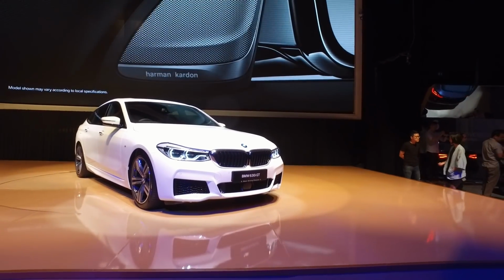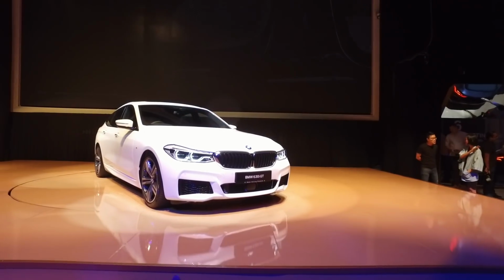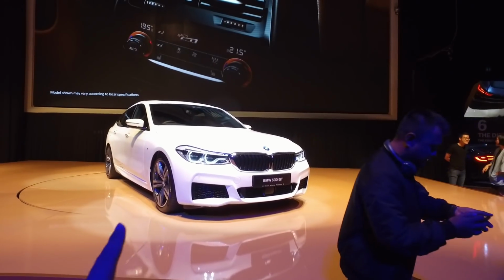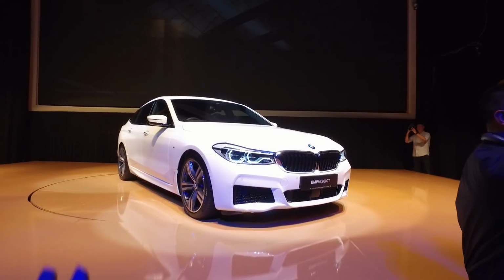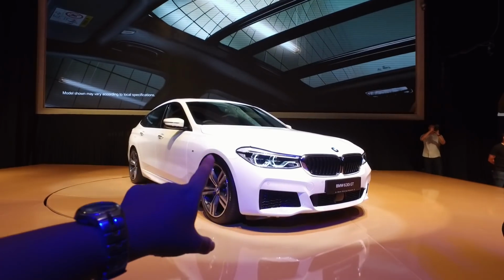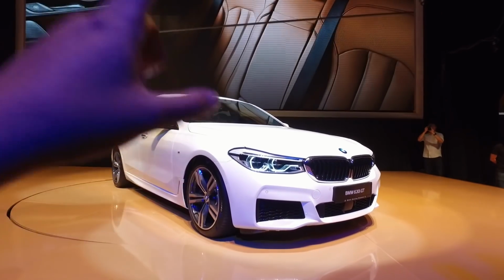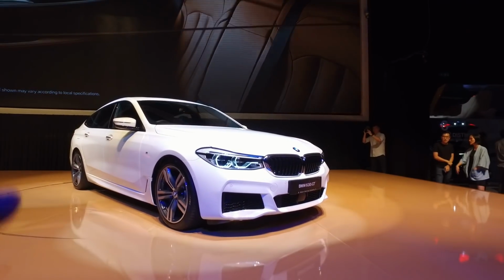Right now, at first glance, this may look like a 5 Series front end, and you're probably right. This car has the platform of a 5 Series, but these are not interchangeable. The headlights are adaptive LED headlights. The bumper parts are not interchangeable with the 5 Series, even though they are based on the same platform.